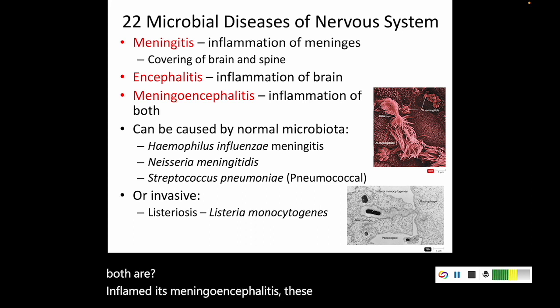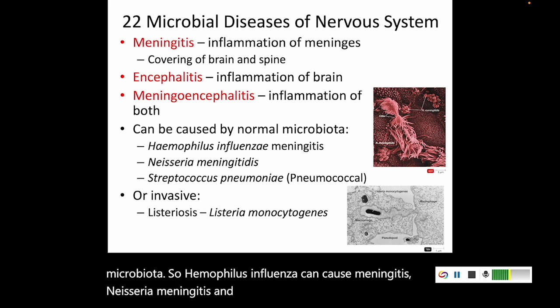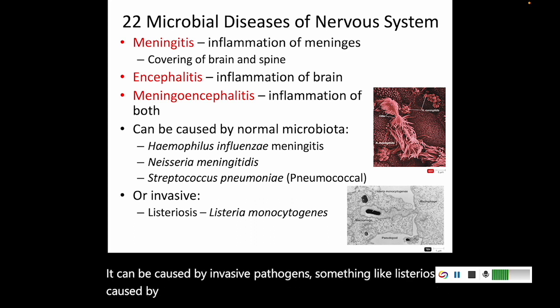These can be caused by normal microbiota. So Haemophilus influenzae can cause meningitis, Neisseria meningitidis, and Streptococcus pneumoniae. If it is caused by Streptococcus pneumoniae, it's called pneumococcal meningitis. It can be caused by invasive pathogens, something like listeriosis caused by Listeria monocytogenes.